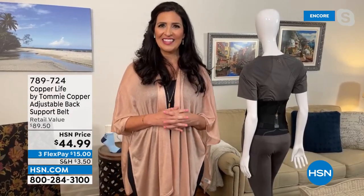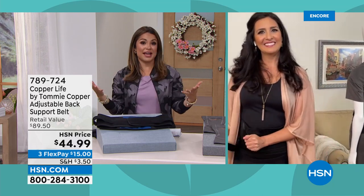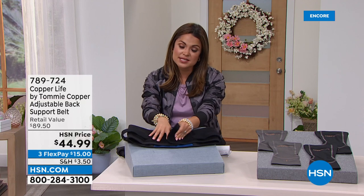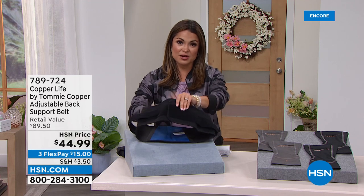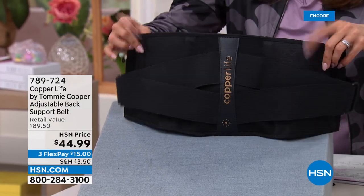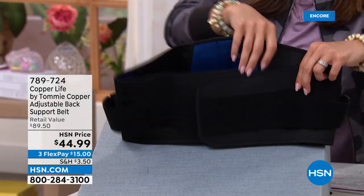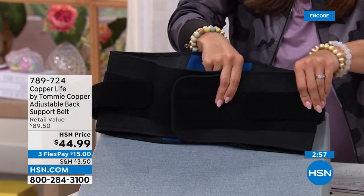See, and this is why I love products like this, because it's not just for the super active people or the athletes, this is for everyday life. I mean, if you get the aches and the pains, or if you feel like you need that extra help and support, this is such a nice way to go because, like you said, it is of the highest quality. I mean, this is Tommy Copper. It's Copper Life by Tommy Copper. So you're getting a true customizable, adjustable back brace support here. And I love how stretchy these are and how easy it is to adjust too. Like you notice, we've got Jan and Michael out here and they just keep adjusting to show everyone. Easy to do, yet very, very secure. I mean, once you close that up, it's gonna stay put for you.